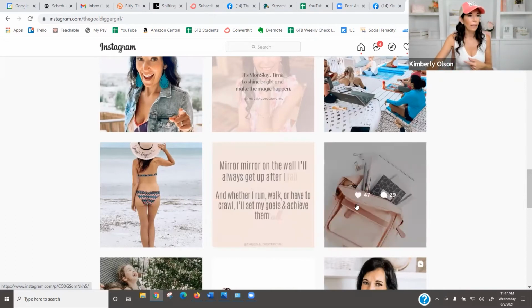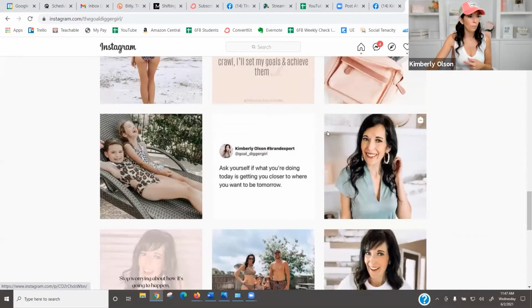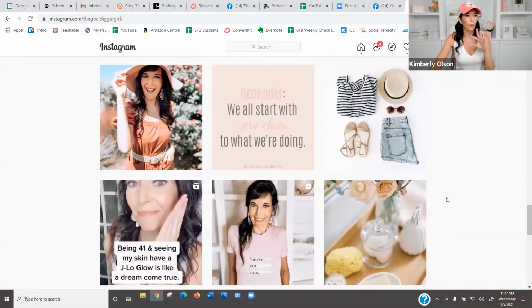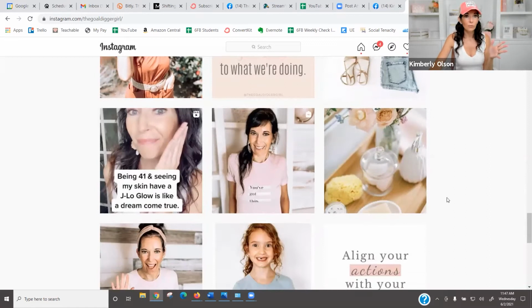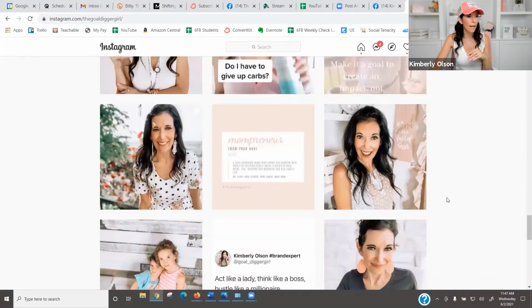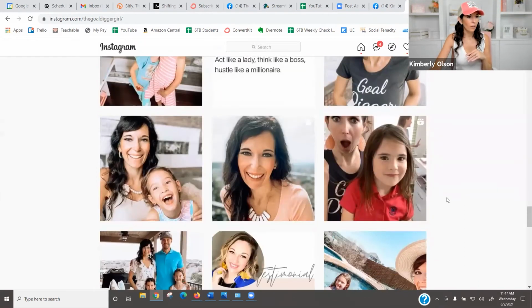Okay, so we've got the pink, you see the pink all mixed in there, right? So you want to have some of that tied in as well, okay? Very easy to do. You can absolutely do this yourself, okay? Stock images, you can grab those off of the internet and you'll be off and running, okay?